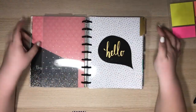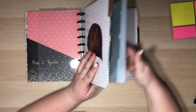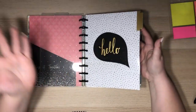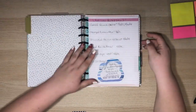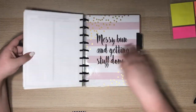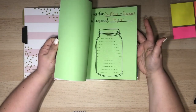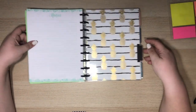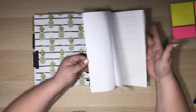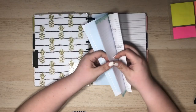We have another dashboard, and this is stuff that I will dive into more in the coming weeks, because a lot of this is stuff that I like having. I've got some lists, like home improvements, pantry inventories, etc. The second section is all financial related, so debt payoff, saving trackers, etc. Third is kind of Etsy, so it's got some random notes, some YouTube video ideas, measurements.